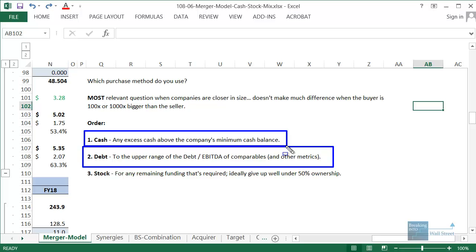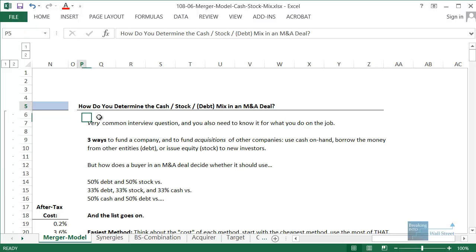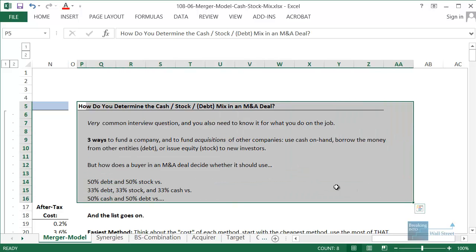If you've gotten into that range and you still need extra funding beyond the cash and the debt that you've already used, then you go to stock. And this is when you start issuing shares to fund the remaining amount. Ideally, you don't want to give up 50% ownership or more, and it should be a lot less than that in most cases. But those are a few general guidelines and rules of thumb for determining this. So again, very common question in interviews, also something that comes up on the job all the time. And this is just a quick tutorial on some ways that you can think about this and make a recommendation on how to structure a merger or an acquisition.